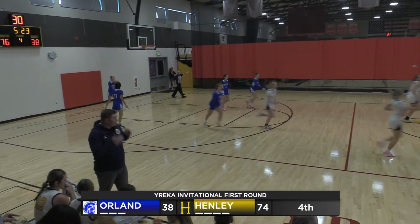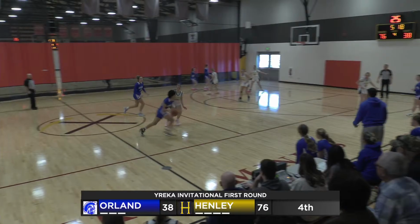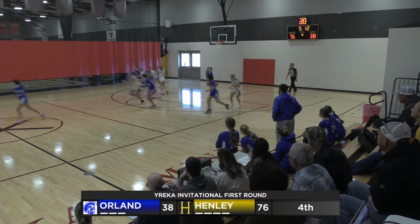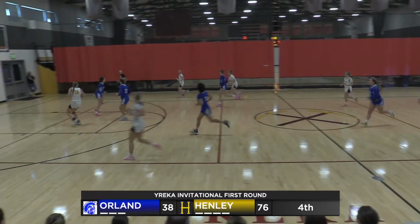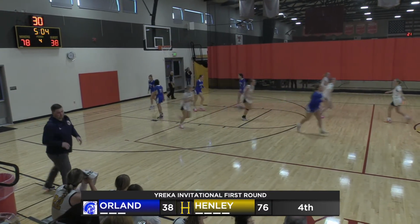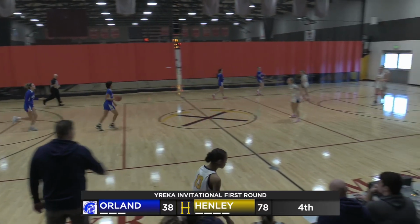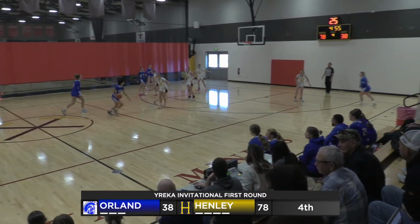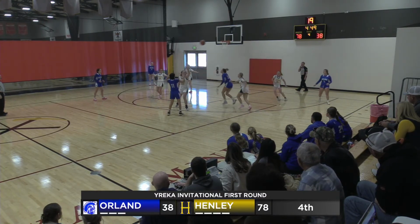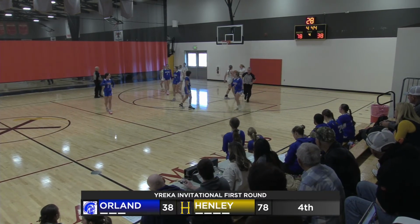On the other end, there's Schroeder again. Pass into the paint. Finds Conrad instead. Now Ladner. Conrad gets it back. Conrad finishes on the block. Nice pass. And another junior notching her first varsity points. It's now a 40-point lead for Henley. And one for Lily Rowe.